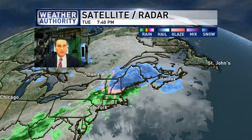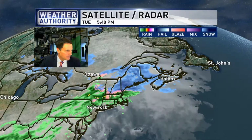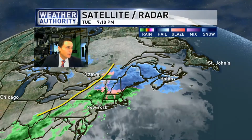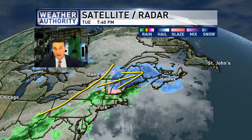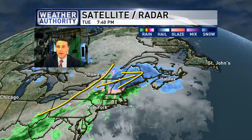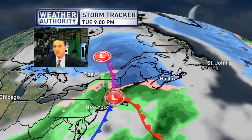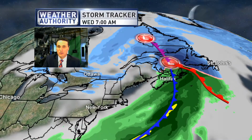All right, you might be wondering when the back edge moves out. Well, we're starting to see some drier air filtering in. We still have a few more hours to go here until about midnight, but it will lighten up before then, and some drier air, my guess, will start to filter in around 10 o'clock. So you'll start to notice that the precip will be lightening up in intensity. Areas that even end as snow, or at least have snow over the next few hours, may end as a period of freezing drizzle to end this one out around midnight or so.